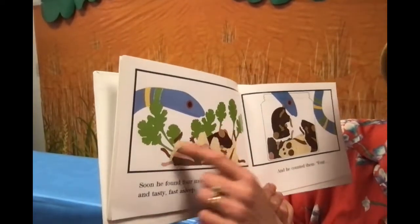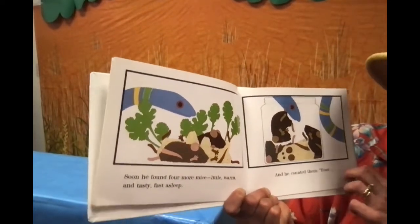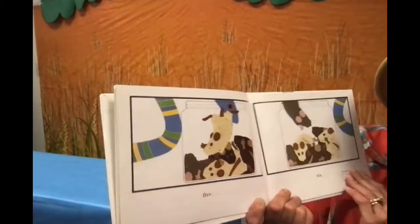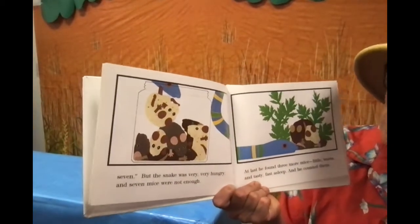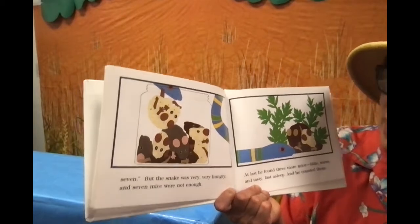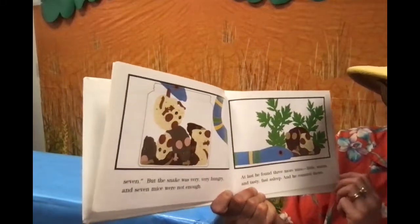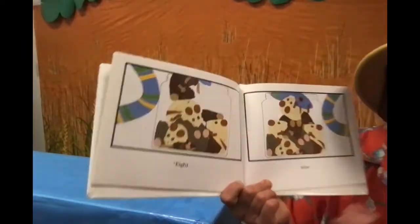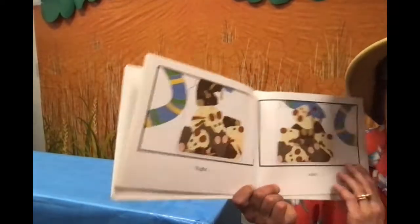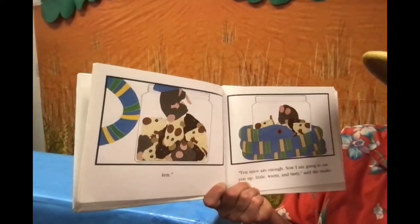Soon he found 1, 2, 3, 4 more mice, little, warm, and tasty, fast asleep. And he counted them. 4, 5, 6, 7. But the snake was very, very hungry, and 7 mice were not enough. At last he found 3 more mice, little, warm, and tasty, fast asleep. And he counted them. 8, 9, 10. 10 mice are enough.